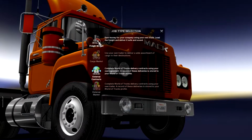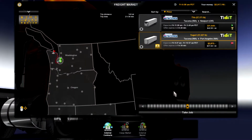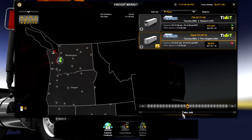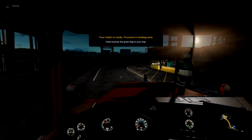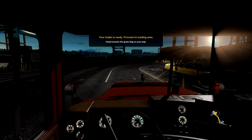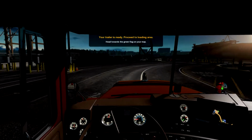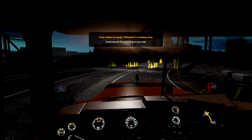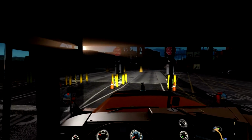Alright, we'll go to Freight Market. Yep. Take 37,000 pounds of yogurt. That is a lot of yogurt. Alright, let's go ahead and go pick it up. Towards the green flag on your map, which we will. It's looking like it's over there.